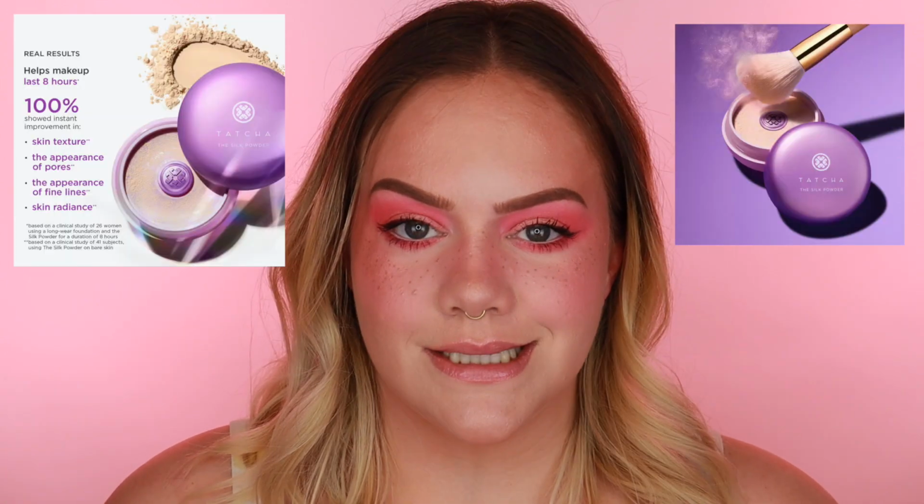I did mix in maybe a little bit of skincare. I love skincare and I feel like a lot of popular skincare brands get just as much love as the makeup. So we're gonna swipe right if we like the product and left if we dislike it. So let's get going. First up, the Tatcha Silk Powder Setting Powder.